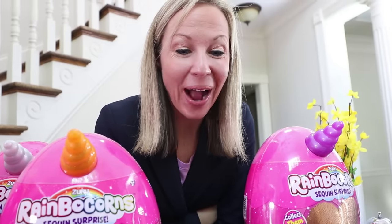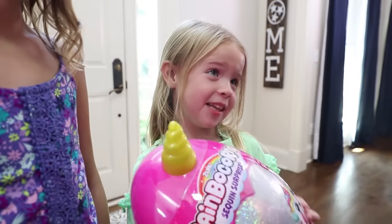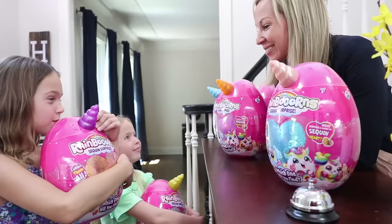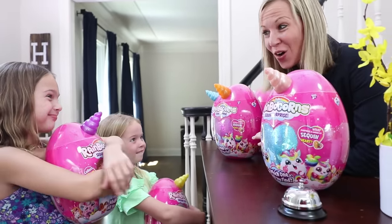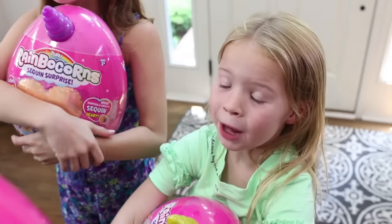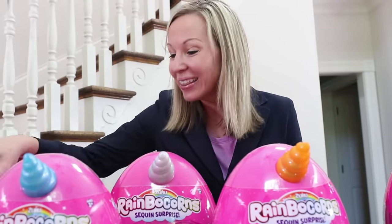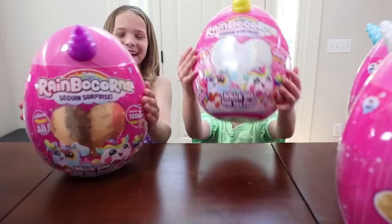And do you know there's a surprise under the sequin heart, Maya? Of course we do. We helped design these, silly. Okay, decision is made. Purple horn and gold sequins. Great choices, girls. I can't wait to see what you get. Hey, did you know that there are 12 different Rainbocorns you can collect? We know. We helped design these. Remember? Oh, yeah, I know. It's just all so exciting. Here, let's move these out of the way and you can go ahead and open the ones you picked out. Okay.